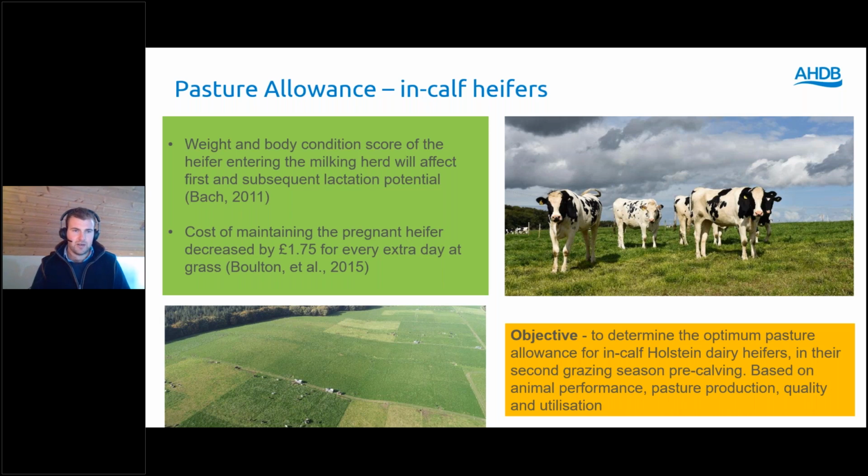There have been studies done back in 2015, and they showed that maintaining that pregnant heifer at grass decreased the cost of keeping her by £1.75 per day. And there's also been numerous studies looking into the effect of the weight and the body condition score of heifers calving in, and the effect that has on their subsequent lactation. So we didn't want to overfeed these heifers, but we didn't want them to be underfed either. Again, we looked at the same three pasture allowances: 1.8, 2.4, and 3% of their body weight. Next slide, please.